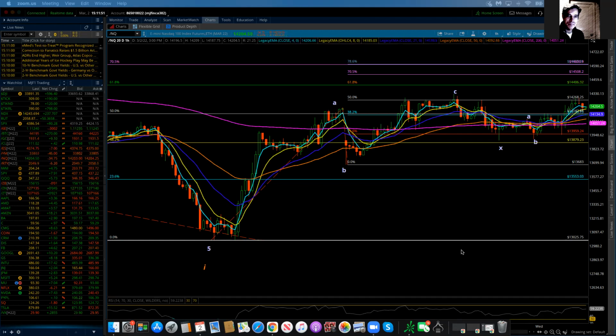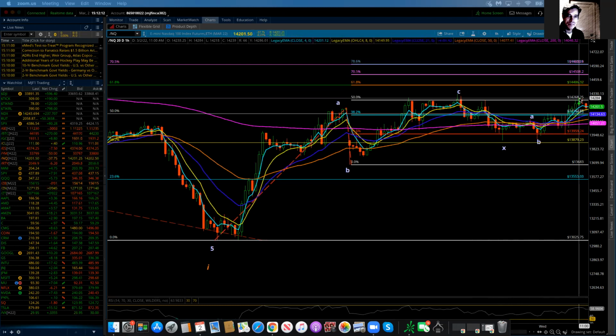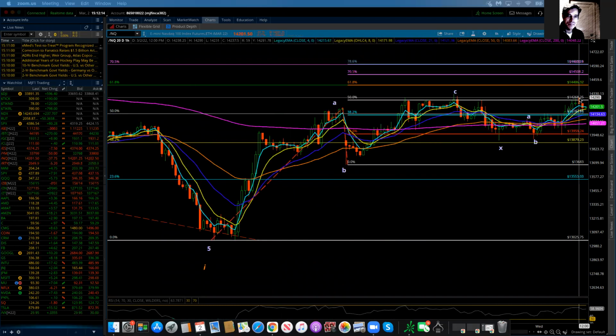As I left off, I had put the minor wave 2 right here and had left it that we could do a small little rally here, but then the market needed to come down and break back below 13,900 to complete this first 5 down, and then do a little bit larger pullback or bounce. And we didn't get that.